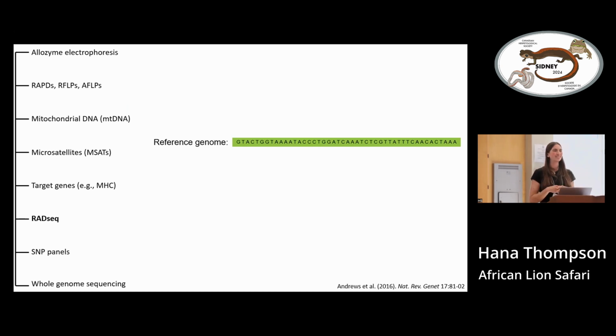Now we're moving into SNP-based methods, and SNP stands for single nucleotide polymorphism. Sounds really long, but what it is is right in the title. It's basically just a single nucleotide change between either an individual and a reference genome or between individuals. So maybe one individual has ACT at a particular locus and another individual has ATT. So that single nucleotide change is a SNP.